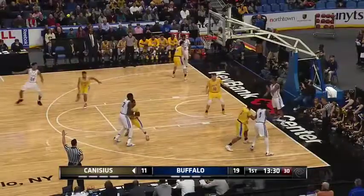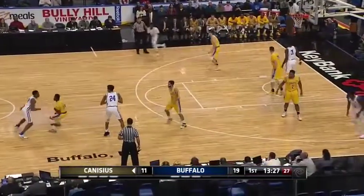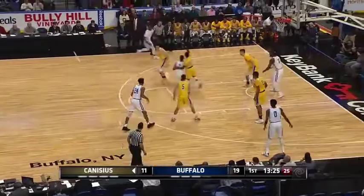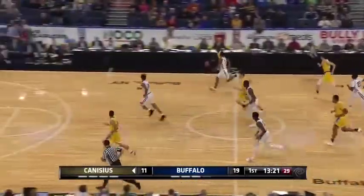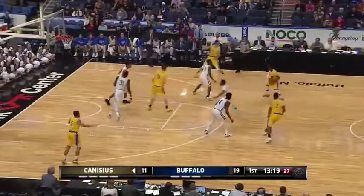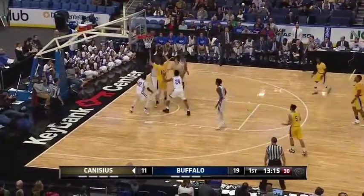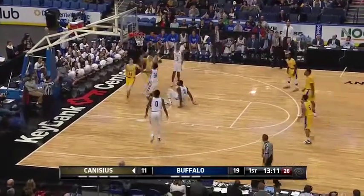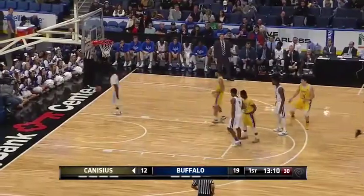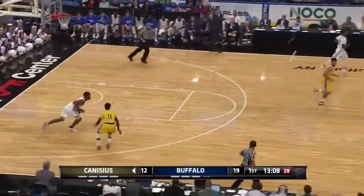McKenzie. He'll hand it off to Jordan. Jordan had it stripped away. Back come the Griffs. It's Atkinson, down the right side. Here's a floater on the baseline from Foley. That one doesn't go. Planinchich couldn't get it. Now he does. And Planinchich nails the second of two. That cuts the lead to 19-12.